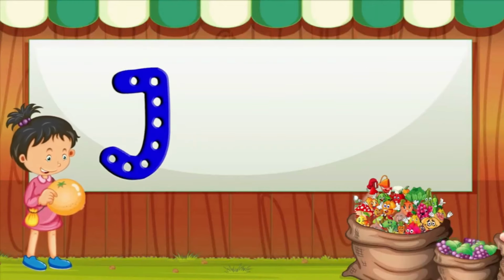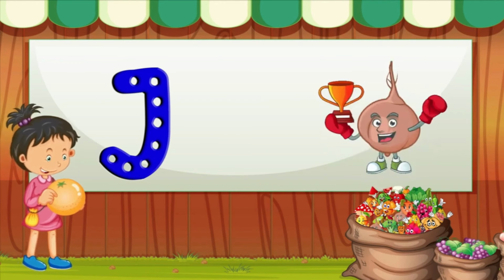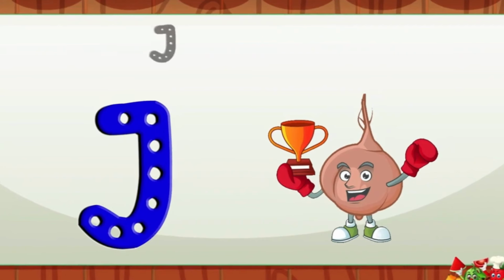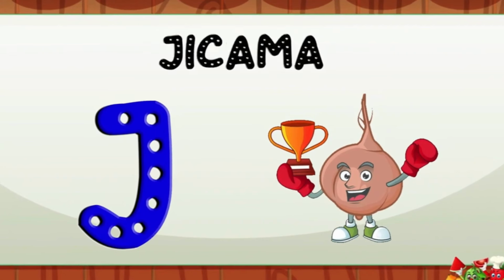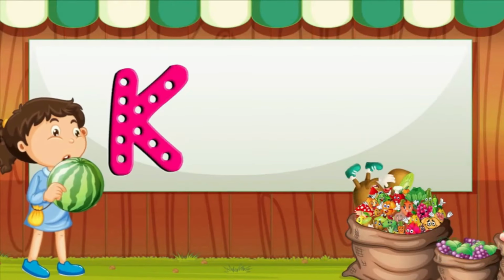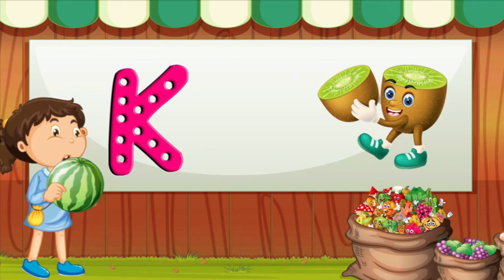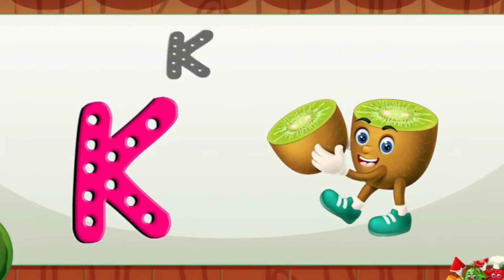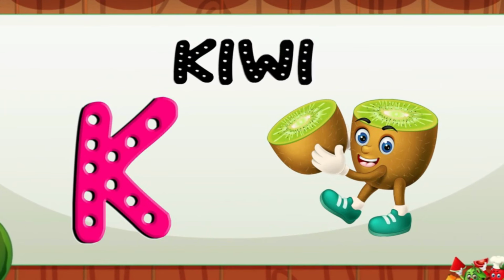J. Jicama. Jicama, a crunchy and refreshing root vegetable. K. Kiwi. Kiwi, a tangy and nutritious fruit.